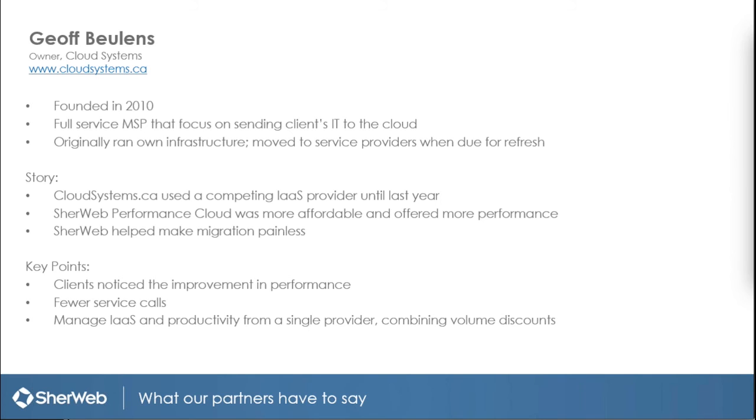So after we did some cost analysis and looked around to see, okay, what's the investment going to be on new equipment, new hardware, and again, having the labor to put that together, buying the virtualization software, et cetera, it just became a huge expense. And so we looked around, and at the time, there was only a handful of very few providers that had something that we were looking for. We started using a different provider that had what we were looking for. And it was running quite well with that until I found SherWeb.